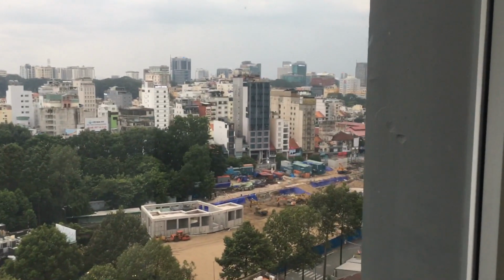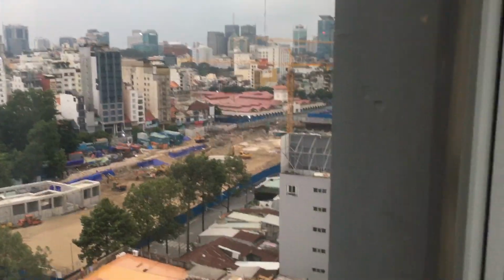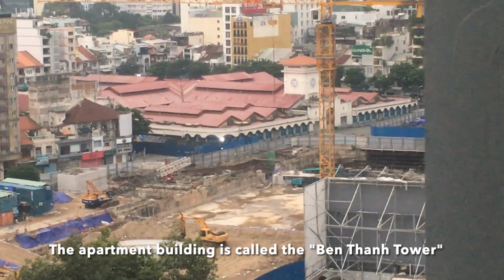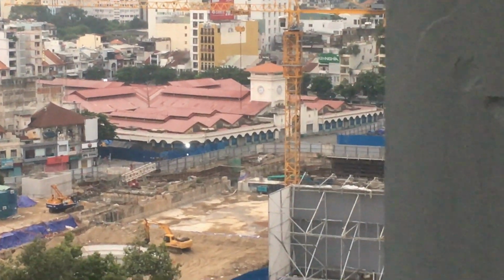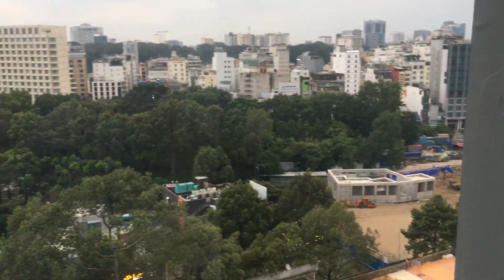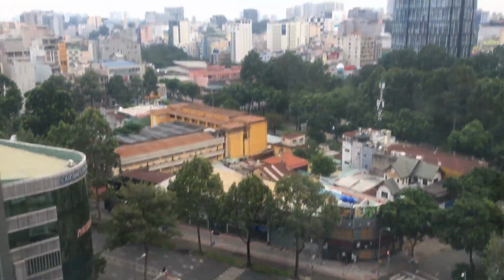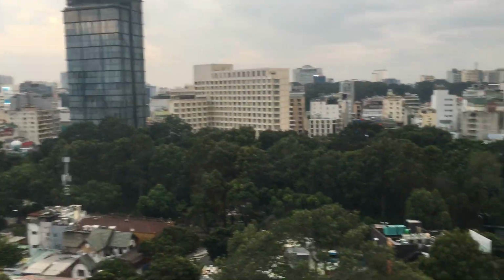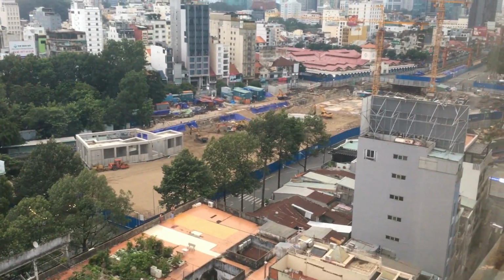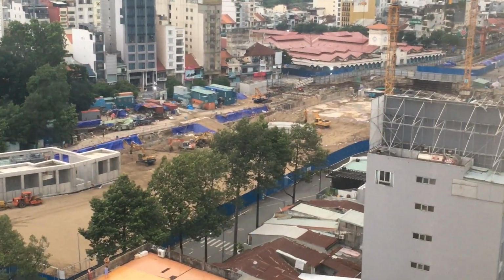Yeah, then we got another view out here. And you can see the Ben Thanh Tower. Or sorry, the Ben Thanh Market. This building is called the Ben Thanh Tower. There's the Ben Thanh Market. We did a tour of that in a previous video. And then a nice view outside of the bedroom. That's the construction, by the way. When I told you they were doing construction, building a metro, like a train that was going through the whole city, that's it.